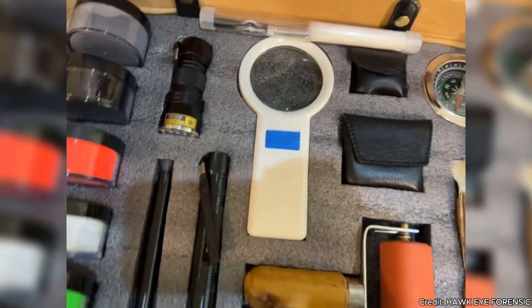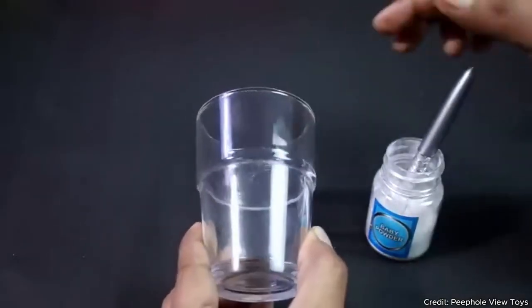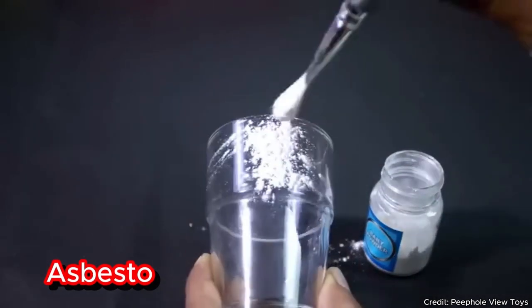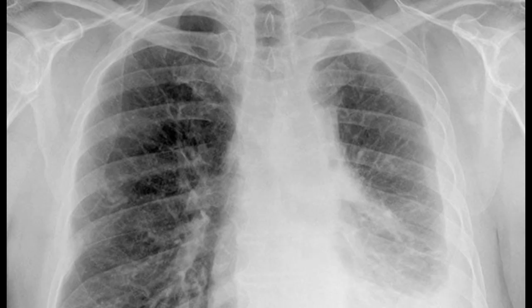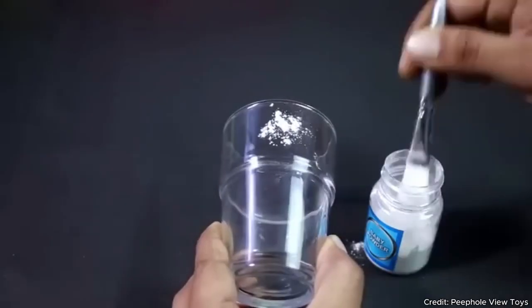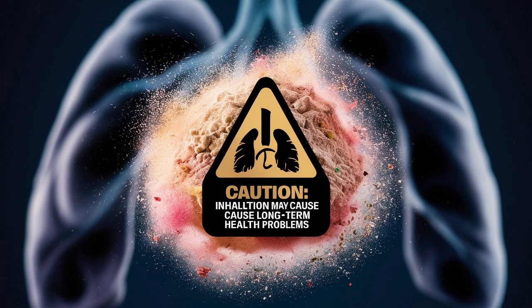Why the CSI Fingerprint Examination Kit was dangerous. The danger of the CSI Fingerprint Examination Kit was not immediately obvious, but was extremely serious. The fingerprint dusting powder included in the kit was found to contain tremolite, a form of asbestos. Asbestos is a highly toxic substance known to cause severe respiratory diseases, including asbestosis, lung cancer, and mesothelioma, a particularly aggressive form of cancer. Asbestos is dangerous because its fibers, when inhaled, can become lodged in the lungs and other tissues, leading to long-term health problems.